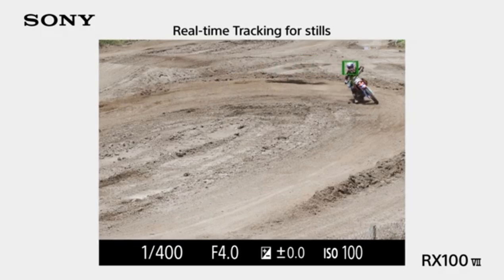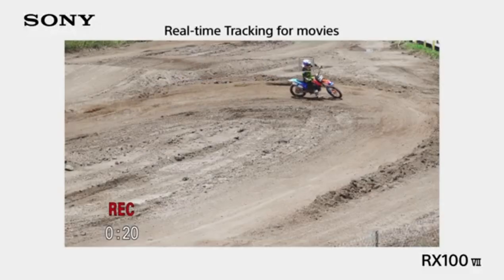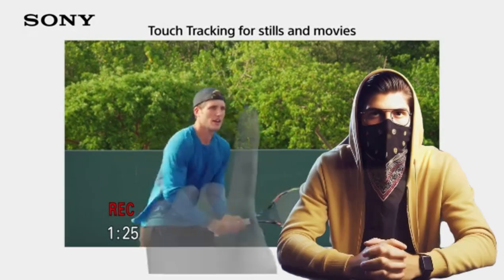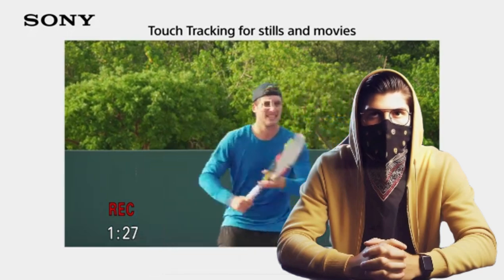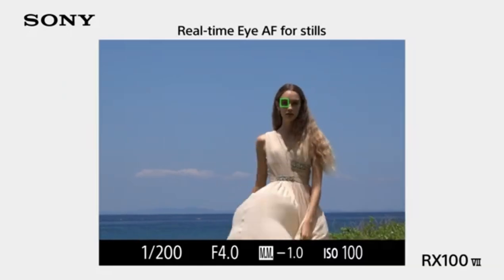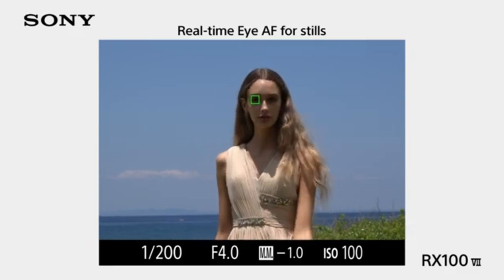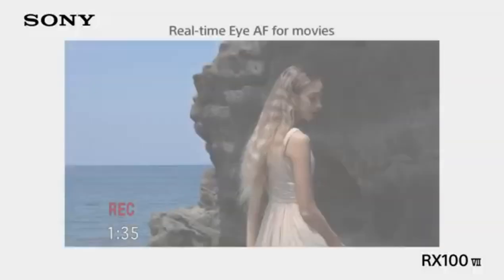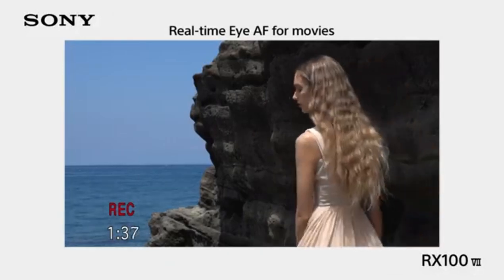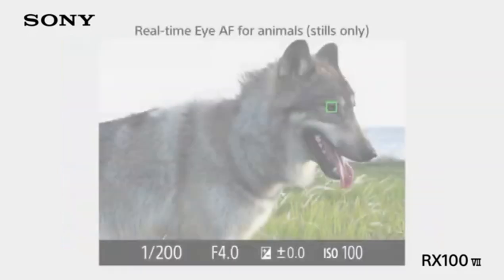With a 1.0-inch Exmor RS CMOS sensor paired with Sony's latest BIONZ X image processor, the RX100 VII delivers sharp, detailed images even in low light. Imagine capturing a stunning sunset over the mountains with minimal noise or shooting in a dimly lit cafe in Paris without compromising quality. This camera's fast autofocus system, which uses both phase and contrast detection, ensures you won't miss those fleeting moments that make travel unforgettable.